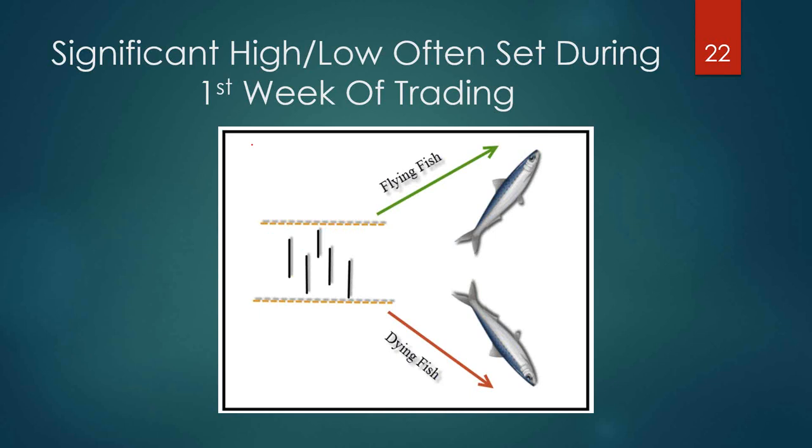One thing that's really interesting is that the significant high or low is often set during the first week of trading. When you get done with this webinar, go in and look at all these IPOs. Go back in history if you want. Initially, I did some research going back 20 years or so, and I was just amazed at how many IPOs had the opening range set in the first week of trading. So all those stinkers I just showed you, every single one of those could have been avoided by letting them trade for 1 week and then seeing if they go up or if they go down.